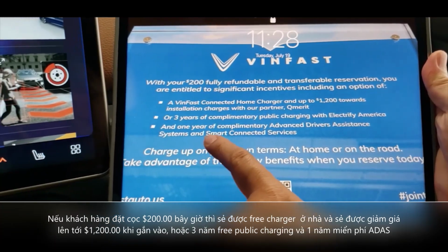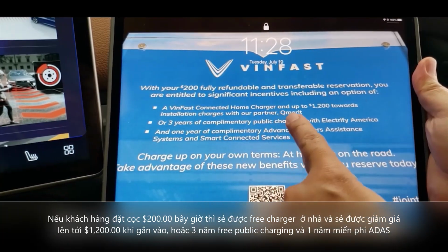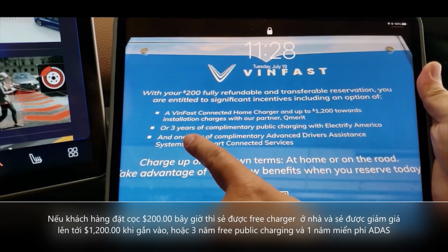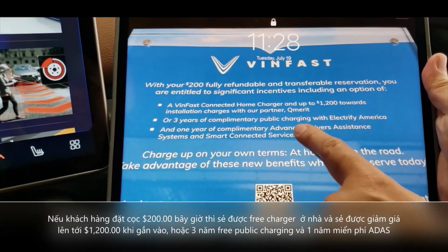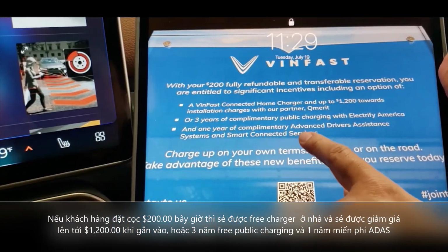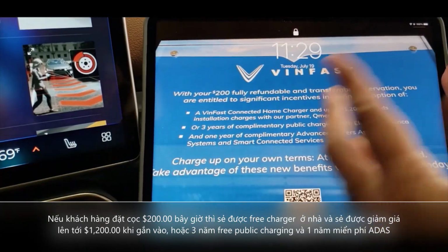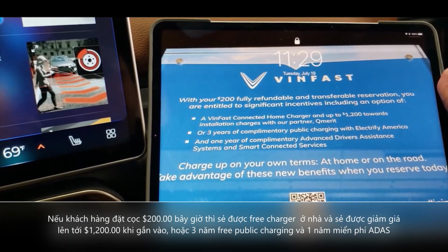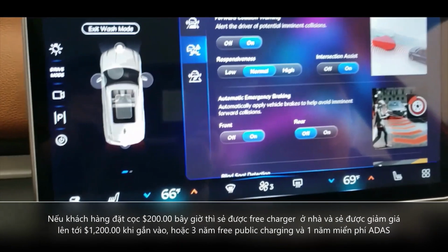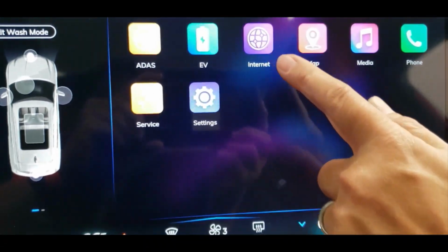So it says here, for every purchase or every 200 deposit, you get to choose a home charger, a level 2 home charger, or you can also opt for 3 years complimentary public parking with Electrify America, or a 1-year complimentary advanced driver assistance. This is the ADAS. After that, you may continue by doing the subscription. Okay. So going back to the screen, you can do internet surfing as well.